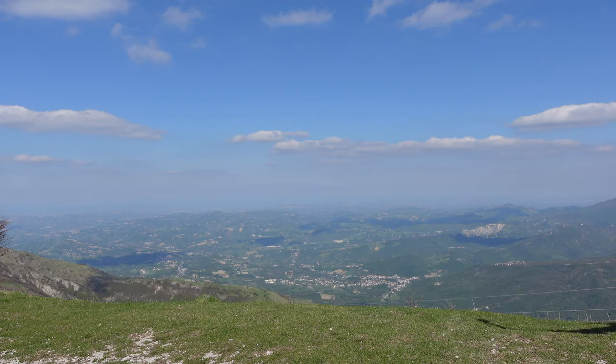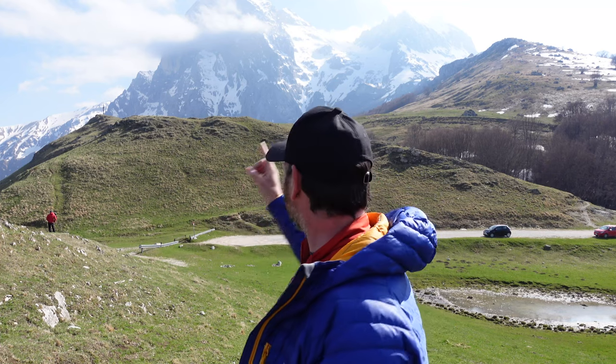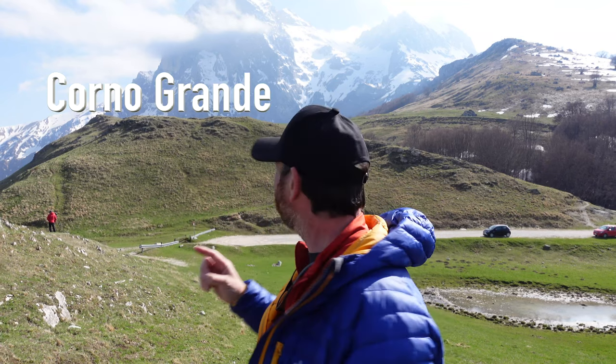You can look way out to the coast one way. You've got the Apennine Mountain range, which is all of Gran Sasso. So they all have individual names, and I think I'll find out off Luigi which one this is, and I'll pop it up on the screen. But oh, just absolutely stunning.